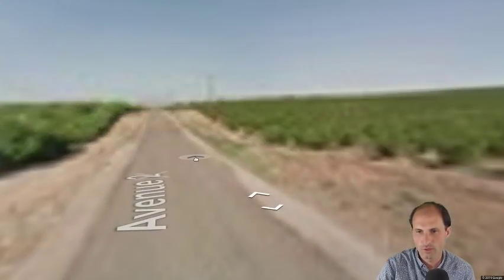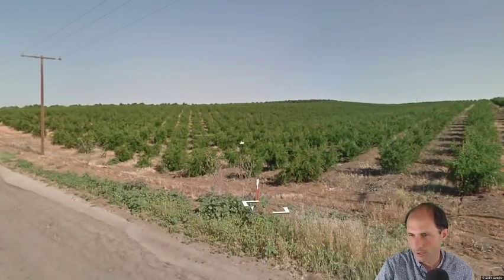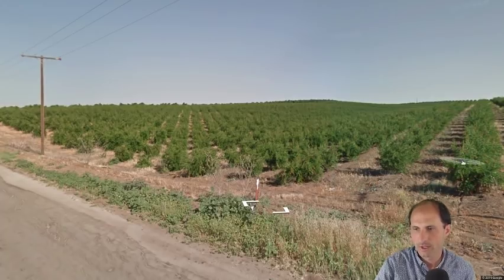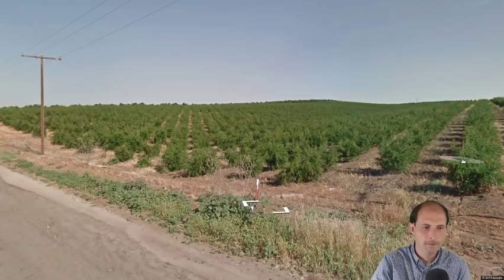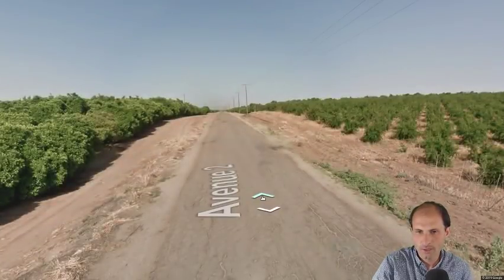If we go up the street a little bit, it's Avenue 2. What do they have planted here? I'm pretty sure those are pomegranates. Just looking at the flower on there, I'm not 100% sure, but I'm pretty sure. You got pomegranates, some other properties, and there's a beautiful thing. You don't have to water them something crazy.